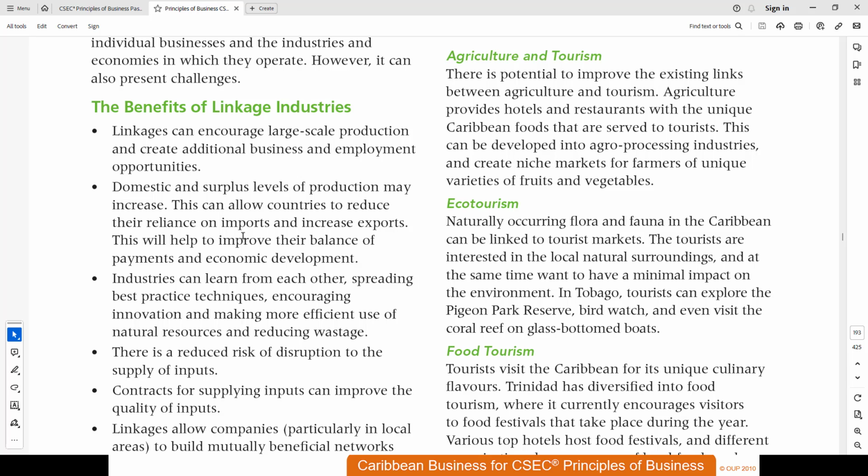Industries can learn from each other, spreading best practices, techniques, encouraging innovation, and making more efficient use of natural resources and reducing wastage. Same example, let's look at coffee again. When the coffee is processed, you can take the husk and send it back to the farm to use as fertilizer right there. So you reduce wastage, so you can reduce pollution. You are using the natural resource more effectively.